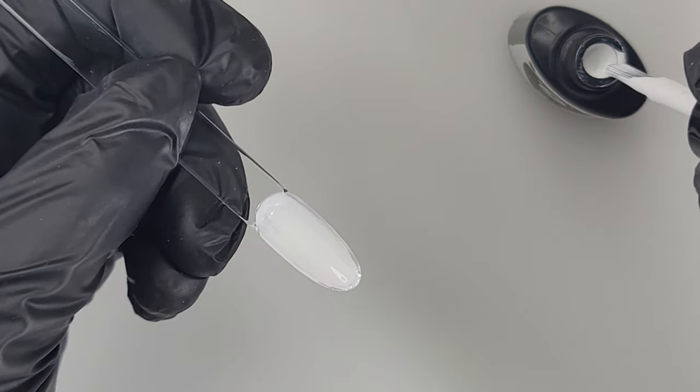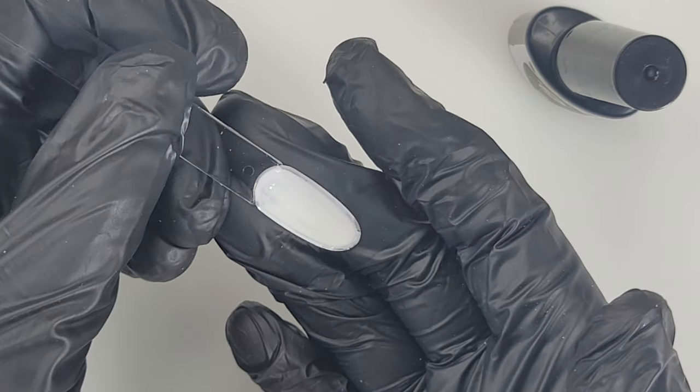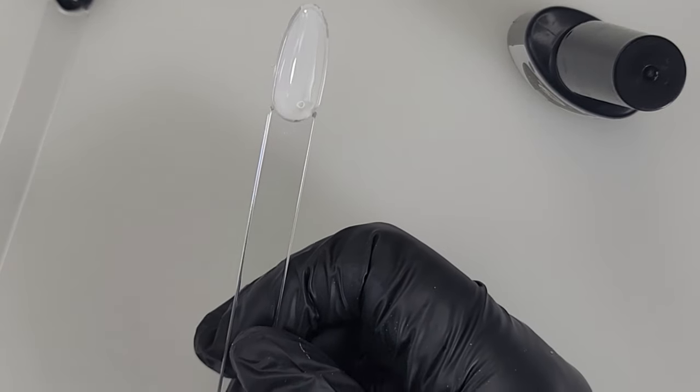The white is really giving one coat. Let's see, pop them in the lamp.